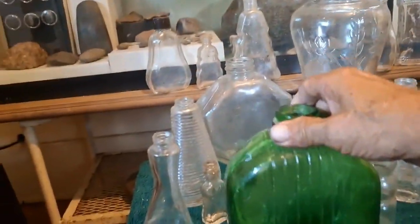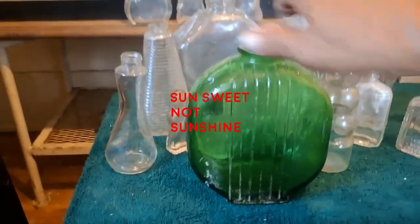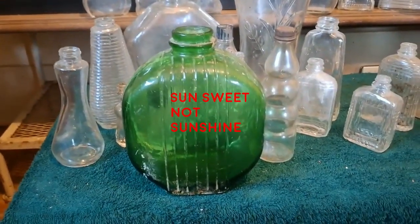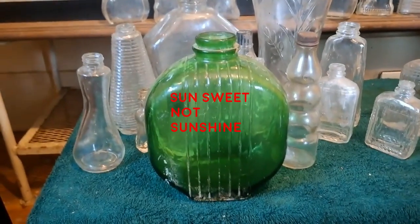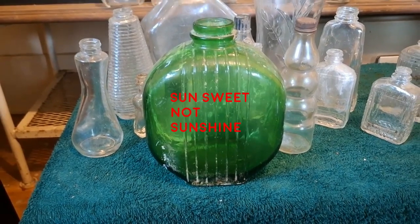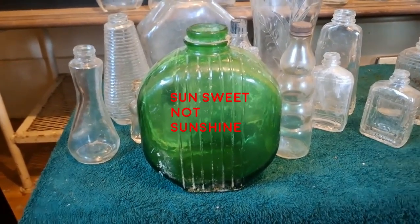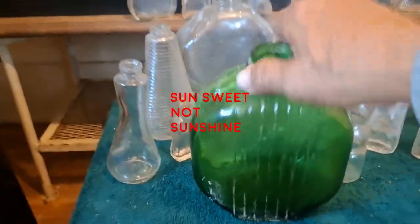This beautiful emerald green bottle was for Sunshine prune juice. And I believe this was 40s and 50s. It's got the ribbed design, which was so popular during that era. A very beautiful bottle that Gil and I dug up at a dump site that we go to, where we have found some pretty awesome bottles.